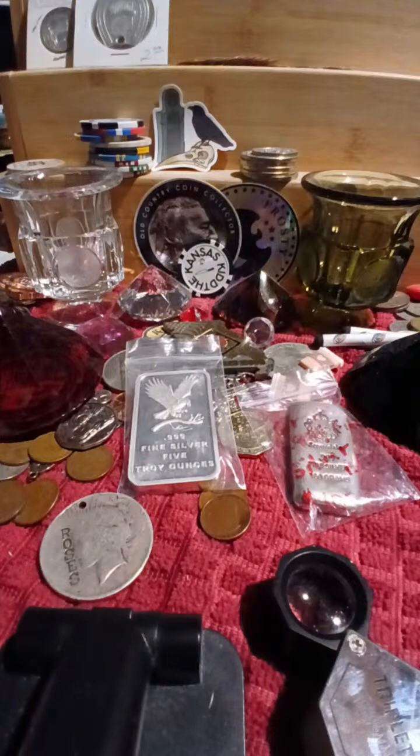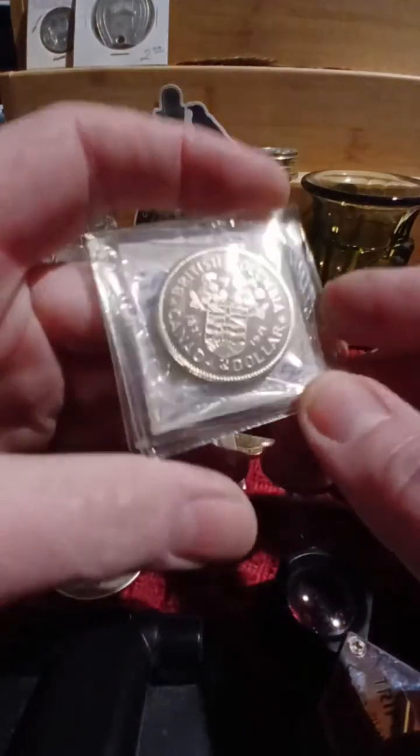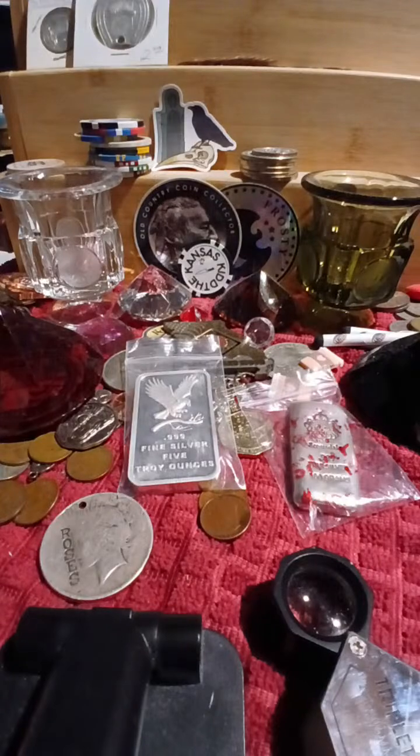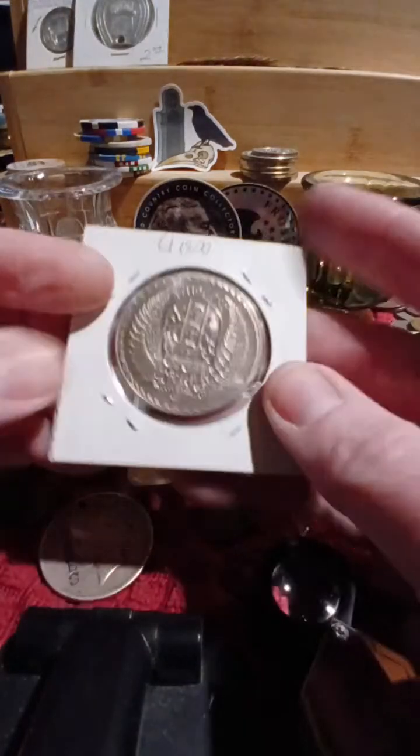I don't think this is a silver one though, but I do have silver Canadian dollars. I think it's a 1-year issue though. It's kind of neat. New Zealand one. I have some New Zealand silver.